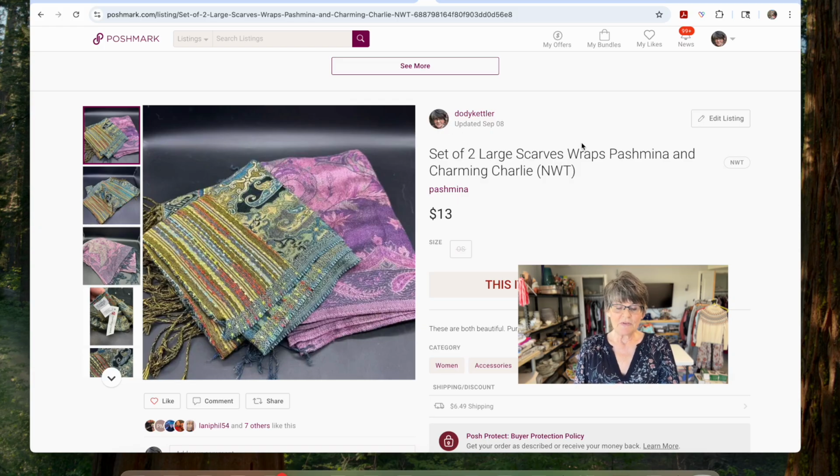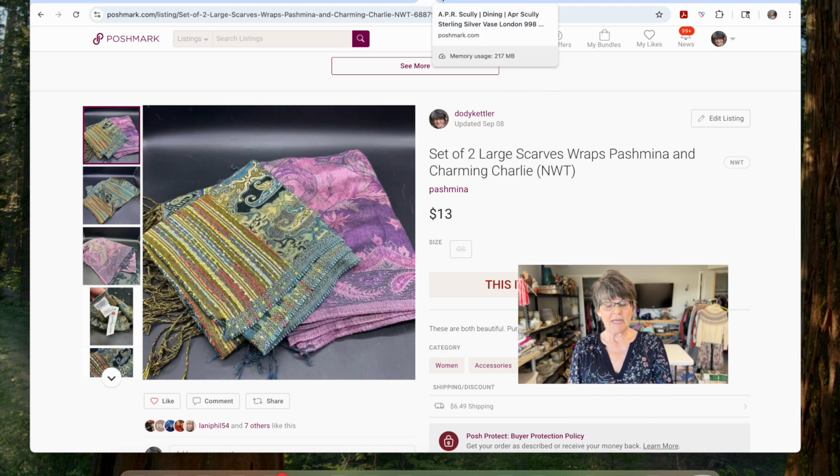I picked up these for $1 a piece. They're 2 scarves, like pashminas. One had a brand, one didn't. Lotted them up. They sold for, somebody sent me an offer for $13 on Poshmark and I accepted.